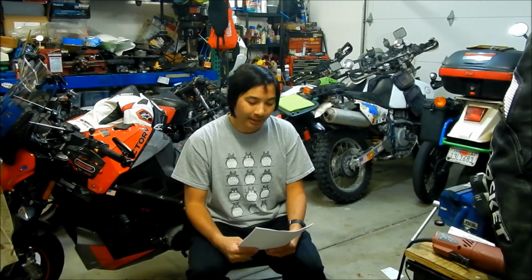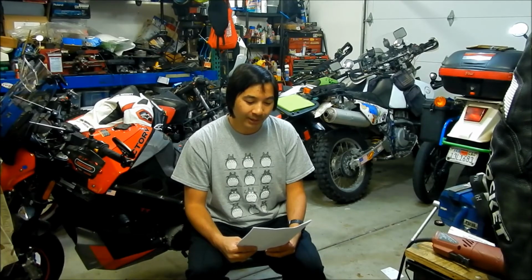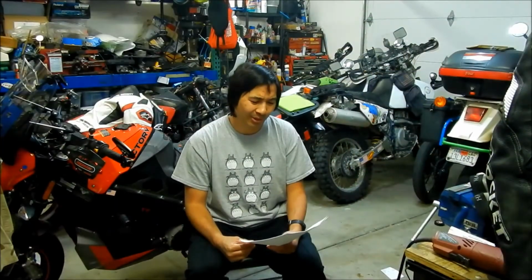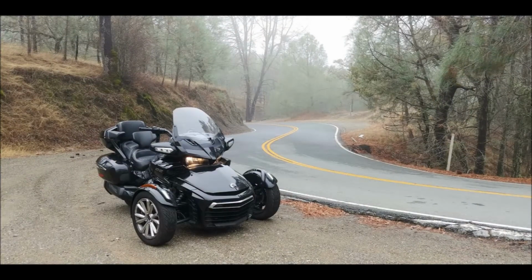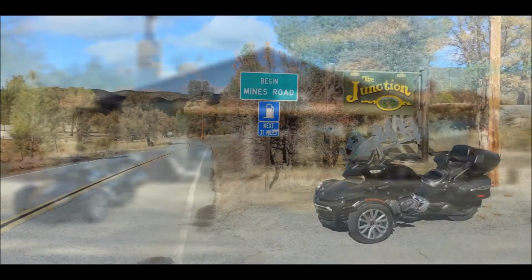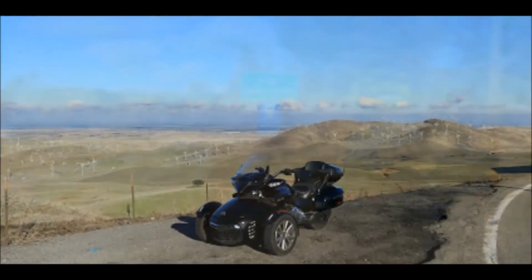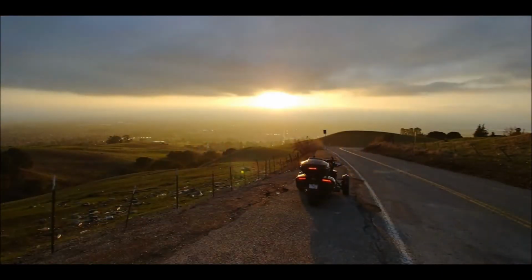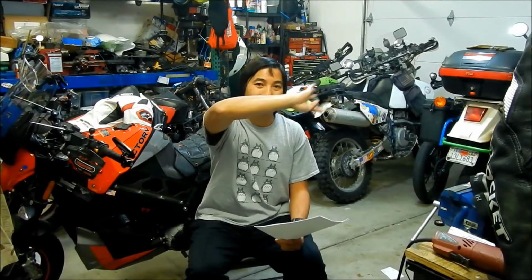And then I rented a Spider F3 from Turo. It was on my birthday, or it was near my birthday, and we took a very long loop ride up Mount Hamilton through Livermore. We did a really long ride on the Spider, and it was fun.